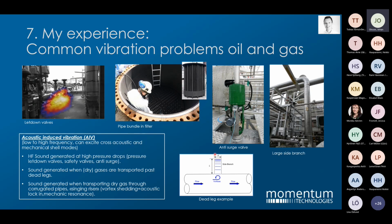So you have a valve, for instance, that is closed here, and gas passing through this main pipe, creating this acoustic resonance. And third, you have gas, typically, again, that is transported through corrugated pipes, known as a singing riser. That is a rare phenomenon, but sometimes it occurs.